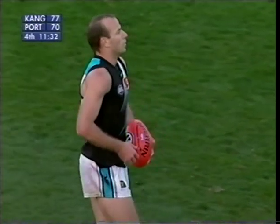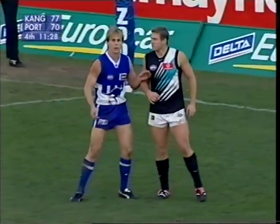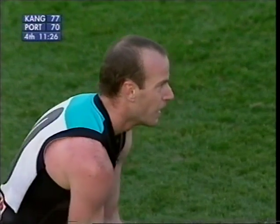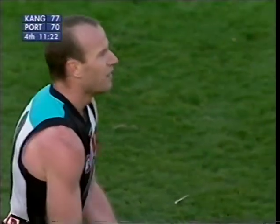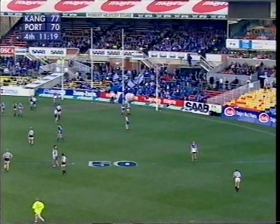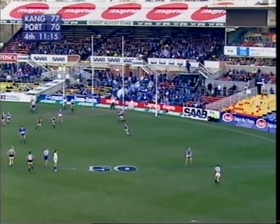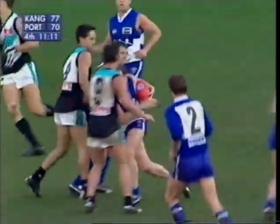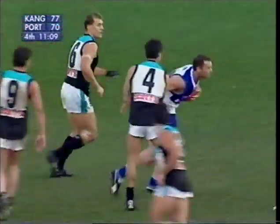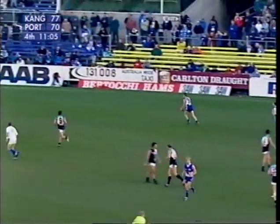Plenty of leads from deep inside the 50. He ignores them all so far. So Josh Franco hasn't gone back very far in his run-up. Now he realises that and just takes a few more steps back. He's going to try and kick at the 55. And he comes. Decides to chip it up to the top of the square. No one else read the set play. And Simpson just comes in and takes an uncontested mark 20 metres out from his defensive goal.